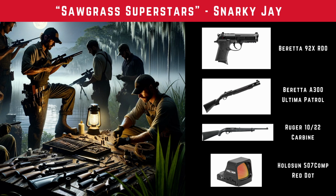And then for the 1022, I actually have a 1022 takedown, but it was like twice the price, and that would have put me over. So I went with the standard 1022 carbine. It's super cheap to shoot. They're super fun. It's just a great fun gun that you can just take out and shoot, and it only costs you a couple bucks. 22 is just a ton of fun.